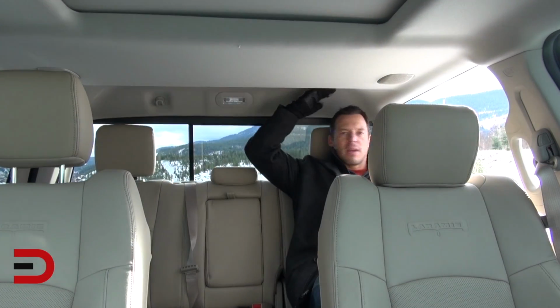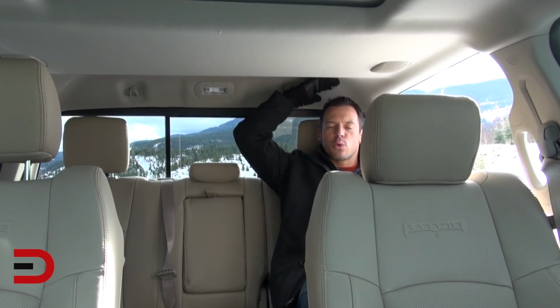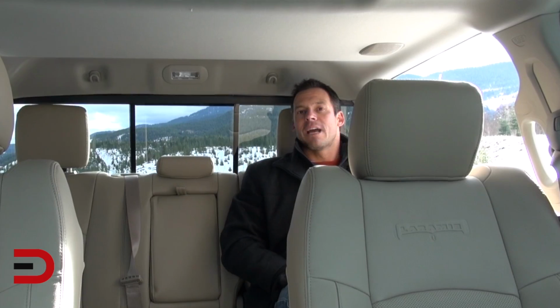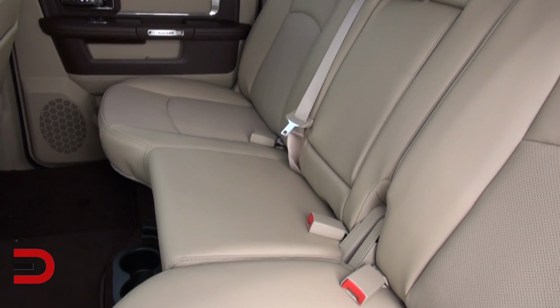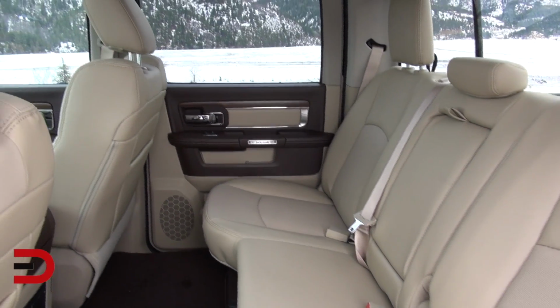As far as headroom, this is great and made better by this indent here in the top of the roof line. For myself, and I'm 5'11", you get people back here who are definitely in the 6-foot range, no problem whatsoever. I really like this leather interior here. I do like the brown on tan color scheme as well. Gives that real country feel.